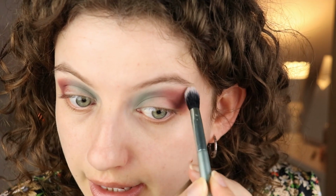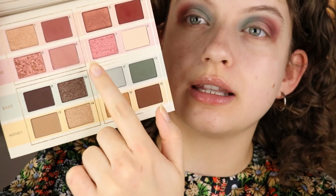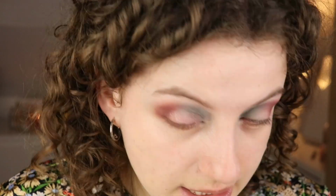I'm just gonna take a clean brush and kind of go over the edges a little bit. It's a bit of a difficult color combination like this. I don't know what I'm doing to myself. Okay. Now I think I'm gonna go into the shade that is number 7, this pinky shade over here. I'm gonna apply that on the lid with my finger. It does seem to be more of a sparkly, toppery shade and not really used on its own. It is very see-through, which could be very pretty, but I don't think this is gonna work with this look.